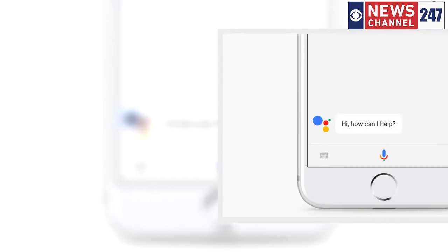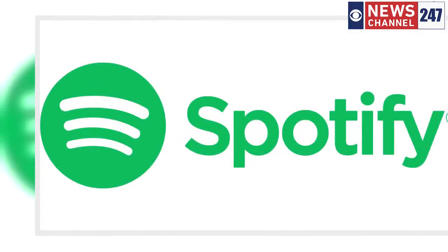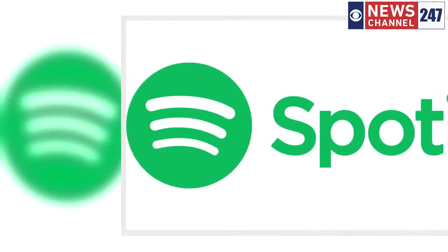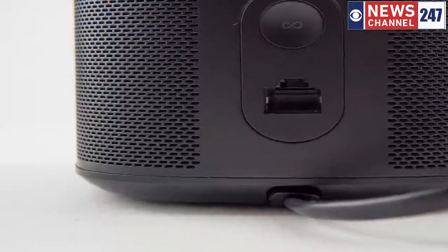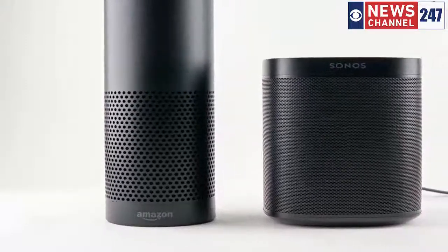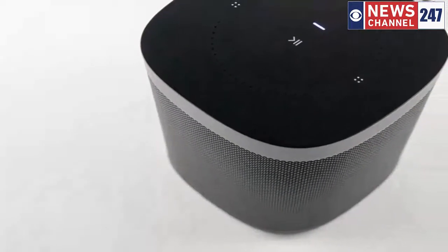Also, the One doesn't yet support Spotify. You can tell Alexa on the One to play music from a long list of streaming services, including Apple Music, Amazon Music, TuneIn, Pandora, SiriusXM, and iHeartRadio. But there's one it won't play by voice command: Spotify. Sonos says it will add that capability later this year. But for now, you'll have to use the Spotify mobile app to play music from the streaming service on the One.